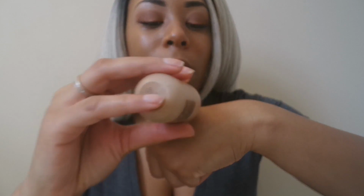I hope the naturalness of this is picking up on camera and it's coming through to you guys. It's so natural looking. Now, in terms of how it looks on the back of my hand, I'll put a little bit right here so you guys can see.